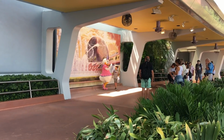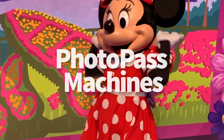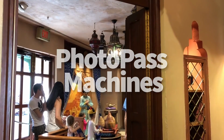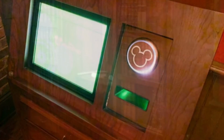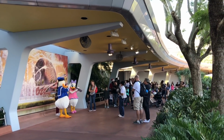The next big change that ranks a little bit lower on our list is the PhotoPass machines, those automated PhotoPass photographers. So instead of a photographer, the automated camera is located in a themed box or case. And there's a PhotoPass kiosk where you scan your Magic Band after your photos are taken. The system was on a timer during our most recent experience, and it takes a few photos of you while you're over there standing with the character.